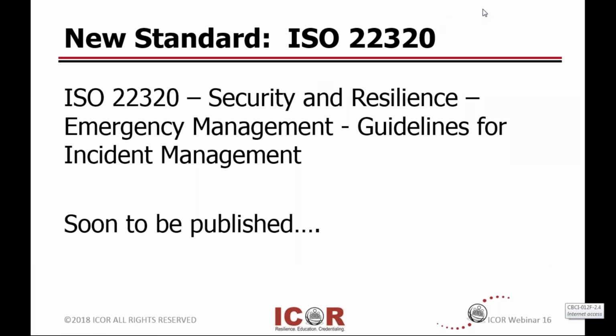So what I'd like to do next is to give you that kind of a sneak peek into ISO 22320, Security and Resilience. It's an emergency management standard, so some of the focus is on the more what we would call in the U.S. public sector response, or the response of the government if emergency management is part of the government. But I found that just about everything that was in here was certainly as applicable to the private sector as it was to emergency management.